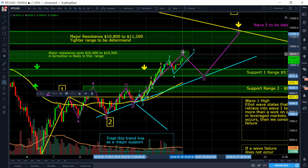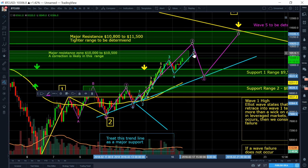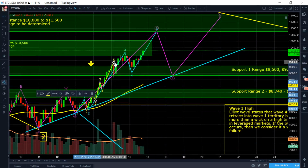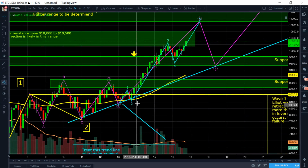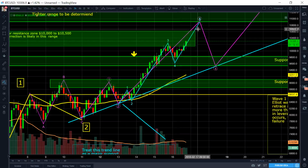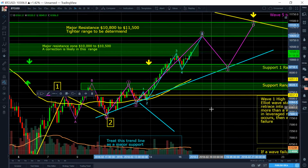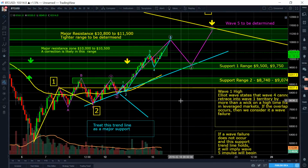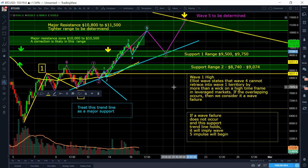So let's just say that we ended up getting a slightly higher high, we break it, right? Let's say this is possible. Just assume that this was actually wave 3, and all of this is wave 3, and this is basically 1, 2, 3, 4, and we have a 5th wave coming up here, then we should expect a correction sometime coming very soon. We don't know exactly when or how deep it's going to go, but what we can say is that this is a good support range right here.